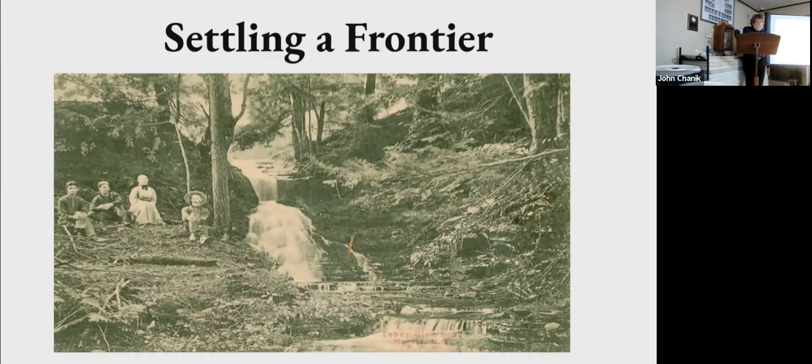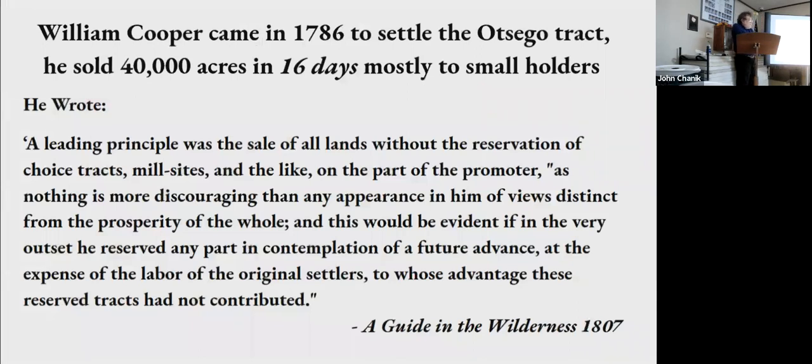When William Cooper came in 1786 to settle the Otsego tract, picking it up for cents on the dollar from the private owner, only Croghan's hut, a few apple trees, and some decaying log fences remained. Cooper had an unusual philosophy at this time. Most big development encouraged people to come and rent the land and pay an annual rent, but they had no real interest in the land. The land was held by an absentee landlord.